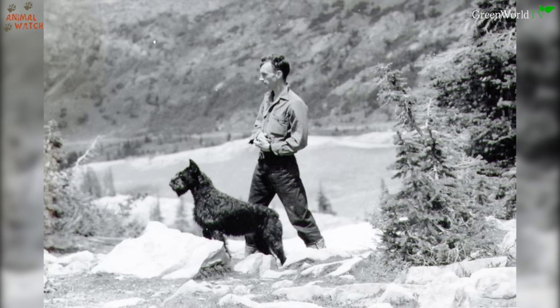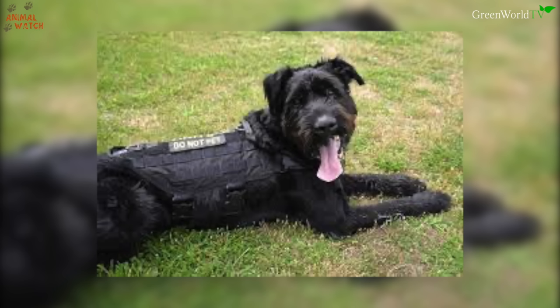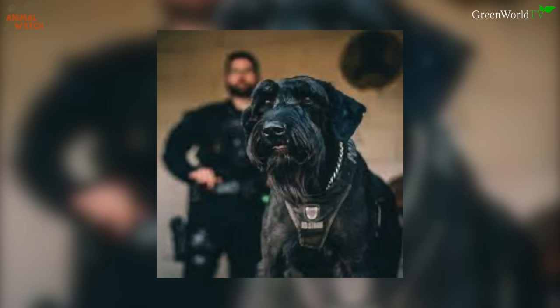By the turn of the 20th century, the Giant Schnauzer was being used as a watchdog at factories, breweries, butcheries, and stockyards throughout Bavaria. It was unknown outside Bavaria until it was used as a military dog in World War I and World War II.